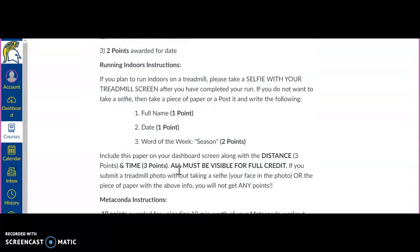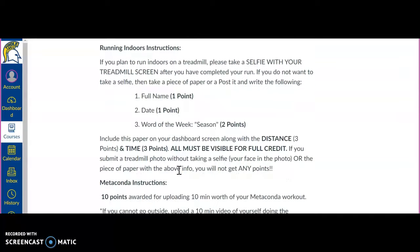And then your running indoors instructions for those of you that have a treadmill. You can run on the treadmill. Just make sure that after you're done, take a picture and put a post-it next to the dashboard, and make sure you include your full name, the date, and the word of the week, which is season. For this week, it changes from week to week, and you get 4 points total for these items.